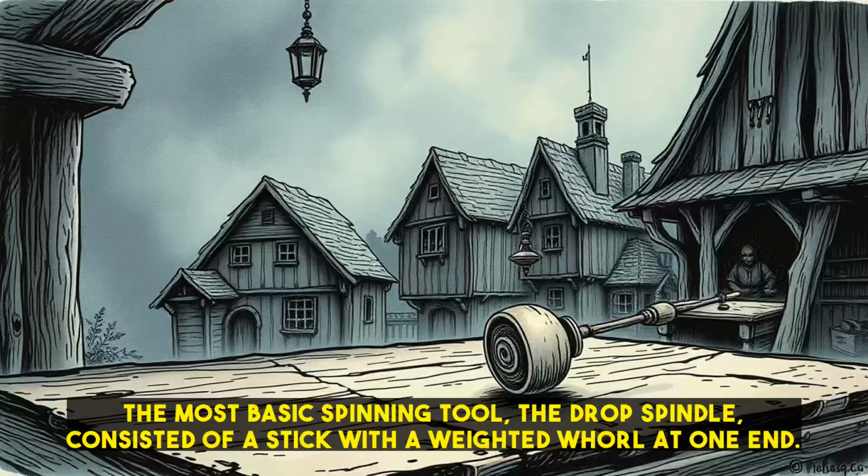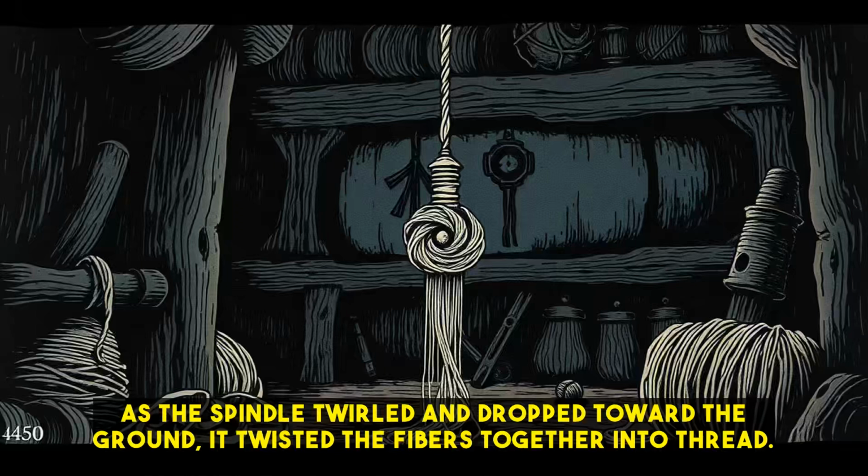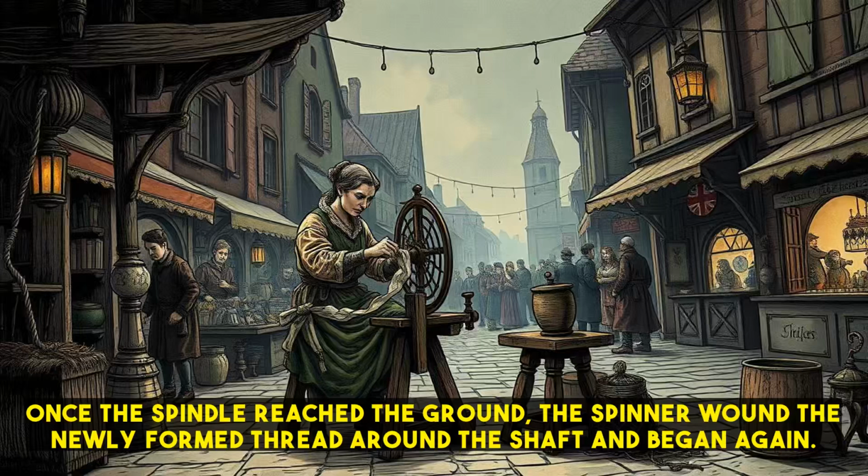The most basic spinning tool, the drop spindle, consisted of a stick with a weighted whorl at one end. The spinner attached prepared fibers to the spindle, then set it spinning while simultaneously drawing out the fibers with their fingers. As the spindle twirled and dropped toward the ground, it twisted the fibers together into thread. Once the spindle reached the ground, the spinner wound the newly formed thread around the shaft and began again.